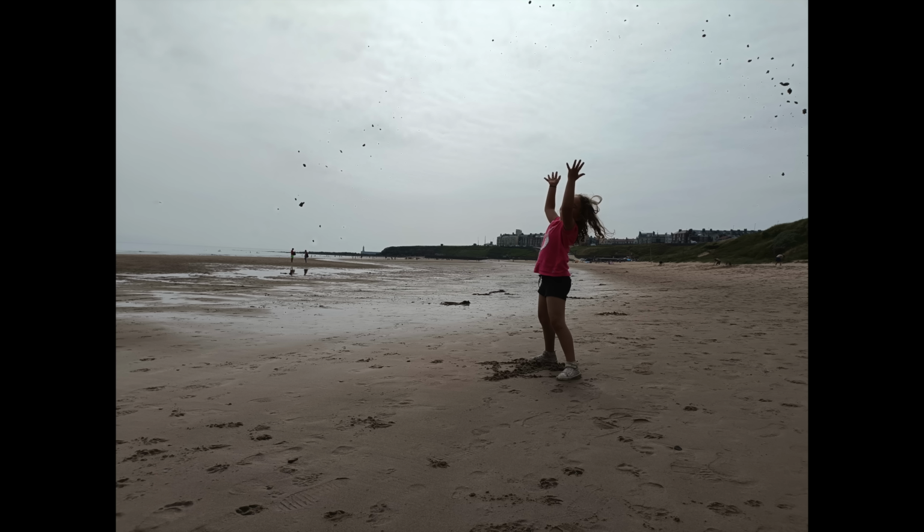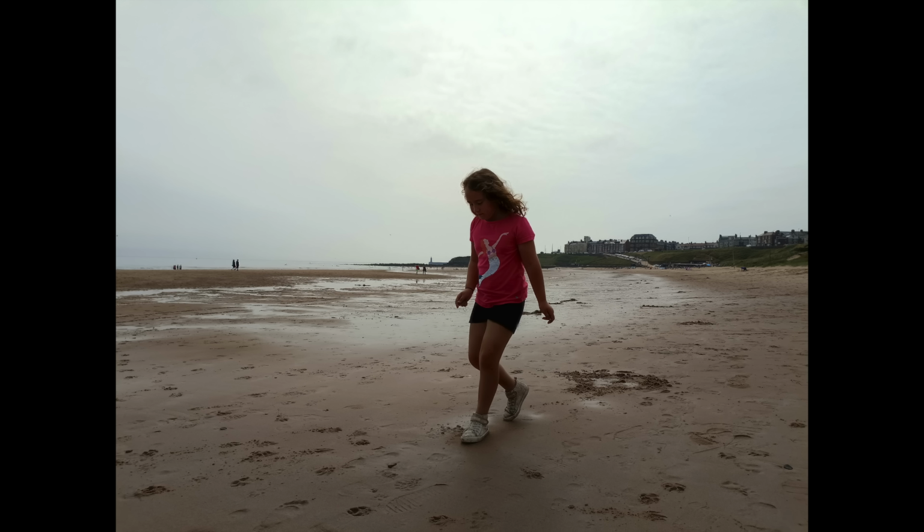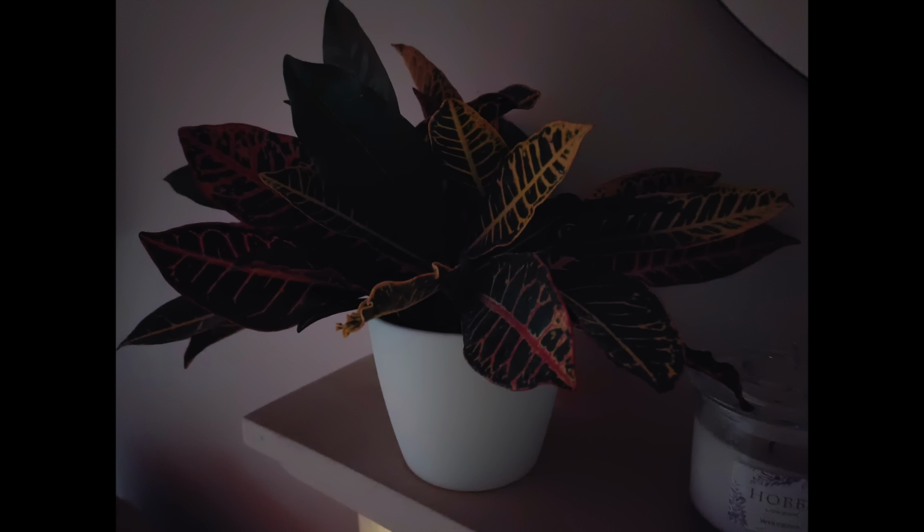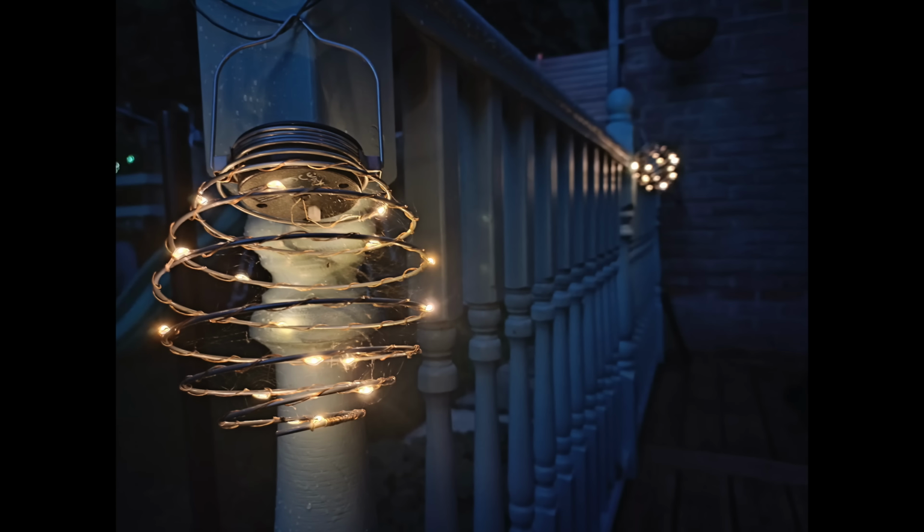However, the Poco X3 GT definitely did struggle with strong contrast, so you'll have to take care whenever you're shooting against a bright sky, for instance. While in low light, I often got murky, grainy results, with the night mode only making a teeny bit of difference.